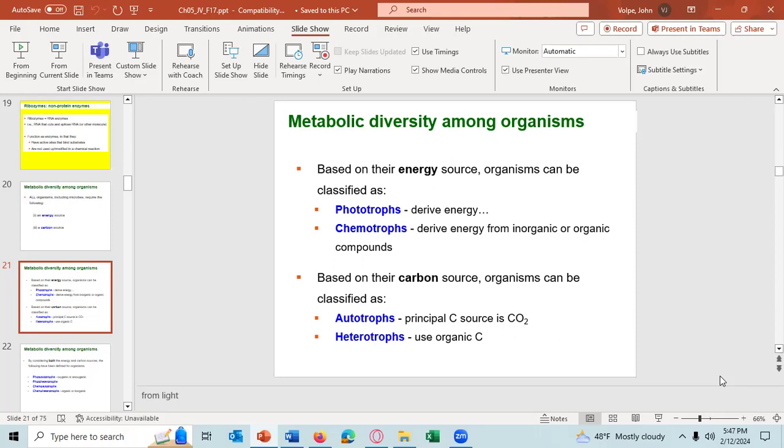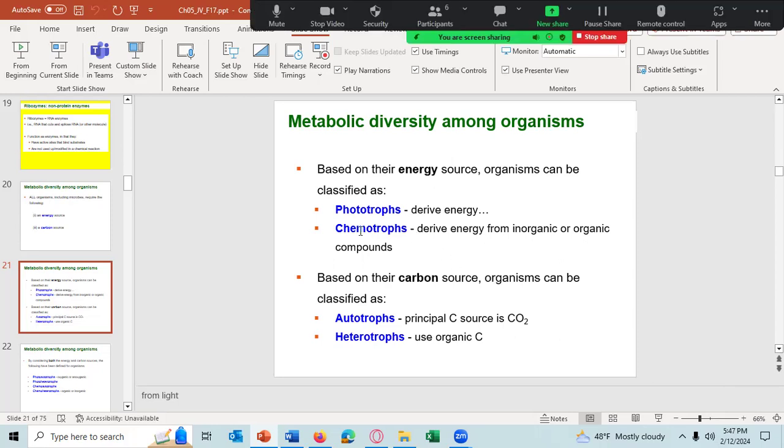Phototroph meaning light, troph, whatever troph stands for. I don't remember. I used to know. Let me see if I can recall. I think troph has to do with a living organism. So light, get their energy needs from light, phototroph.